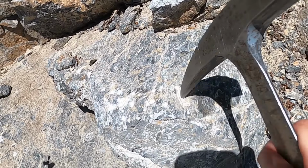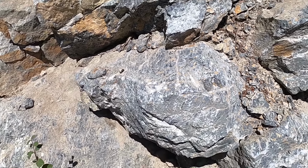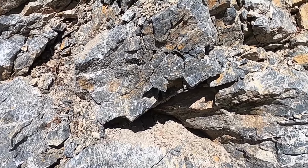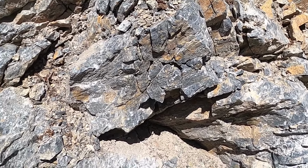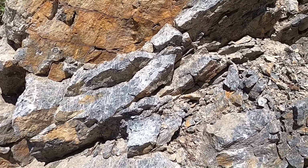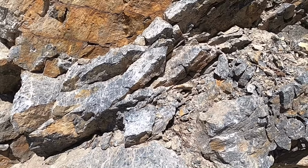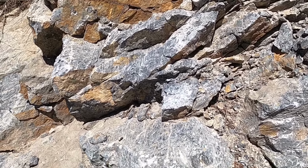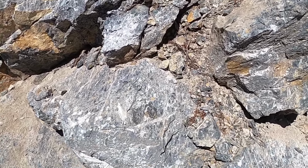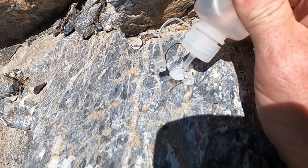So notice my rock hammer pretty easily scratches this rock, so it's relatively soft. It's not made out of crystals, not seeing any crystals popping out of the rock. So this rock looks like it's a limestone, and one test we can do to make sure it's a limestone or carbonate is using our little acid bottle. That will test to see if it's nominally made out of carbonate. So we can go ahead and hit it with some acid.